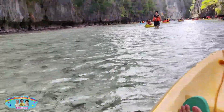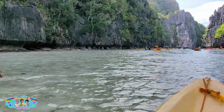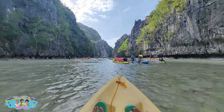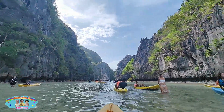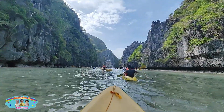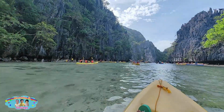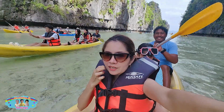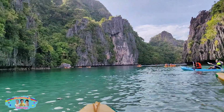So, look! The water is very clear, as you can see. So, I just wait until it would be like this. That's me, there's my feet. Blue. Oh, look at that. And we're over here.